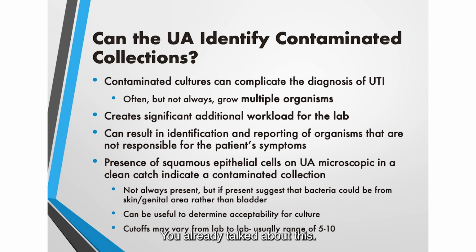We already kind of talked about this. Contaminated specimens are very, very common. Contaminated specimens should be distinguished from a specimen which is valid. And the review of systems, the patient's symptoms, are really leading your decision to treat or not.